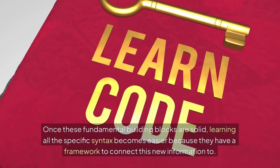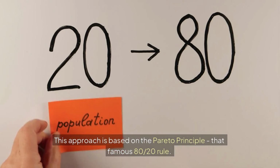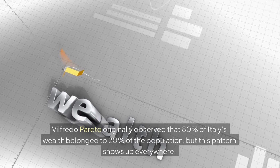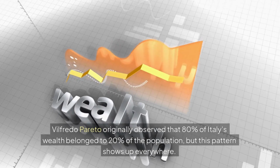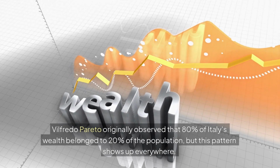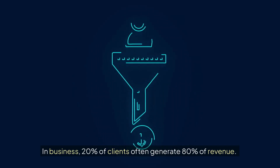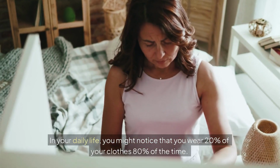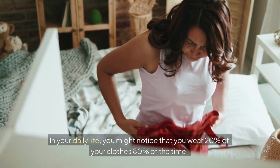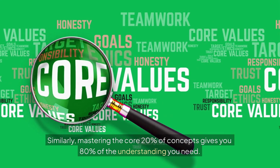This approach is based on the Pareto principle, that famous 80-20 rule. Vilfredo Pareto originally observed that 80% of Italy's wealth belonged to 20% of the population, but this pattern shows up everywhere. In business, 20% of clients often generate 80% of revenue. In your daily life, you might notice that you wear 20% of your clothes 80% of the time. Similarly, mastering the core 20% of concepts gives you 80% of the understanding you need.